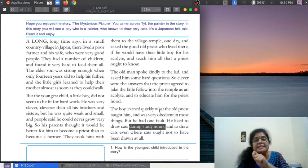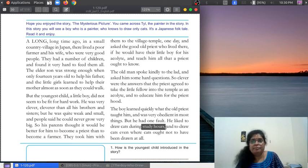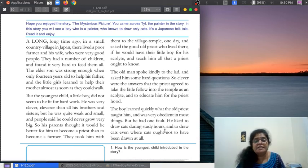During study hours. Hours, how can we read it? Hours. H is silent. Hours. Study hours. Can you draw during the time you should be studying? No. If you play during study time, things won't work out. At the time we should study, we must study. But the boy, what is the boy doing? Drawing cats during the study hours.